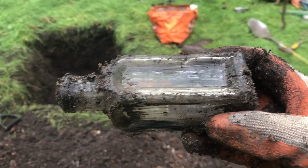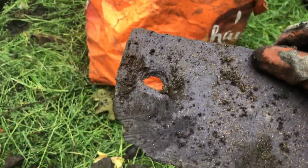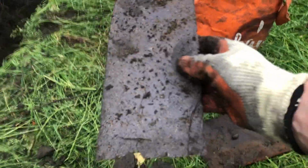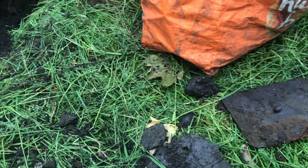Alright, let's keep going. Oh yeah, hang on. And all these as well. I found the mother lode of roofing slates. Well, roofing slates because they've got the holes in the top. That would have been nailed to the roof. Okay, let's keep going.